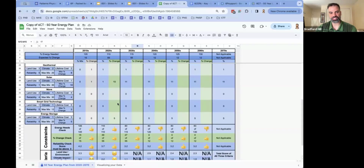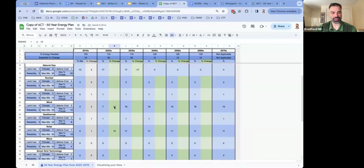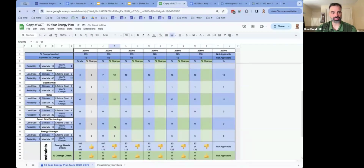I can change by 6 more. So I could take 3 more away from coal. But of course, now I need that. I need to construct that somewhere. I could use wave technology, geothermal. I'm just going to do waves. Waves are really expensive, but I like it, so I'm just going to pick it.